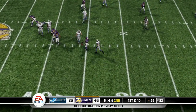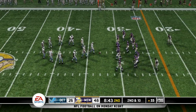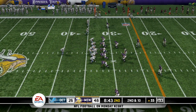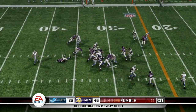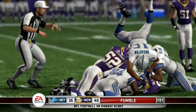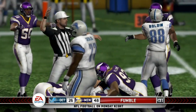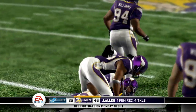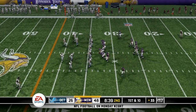Throws it short. Right through his hands. He almost had the pick. And Quan Bolden was his intended target on the play. Second down. It's the tailback. Stewart fumbles it. Fight for the loose ball. Who's got it? Allen grabs it up. The Vikings fought for it and came away with possession. They'll set up shop at the 33-yard line.